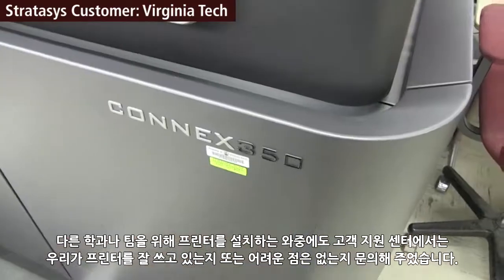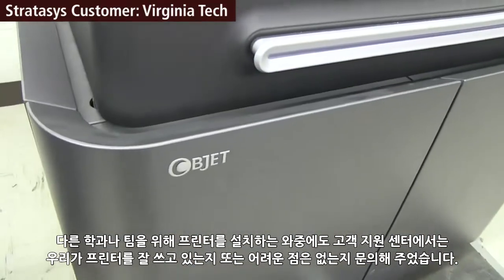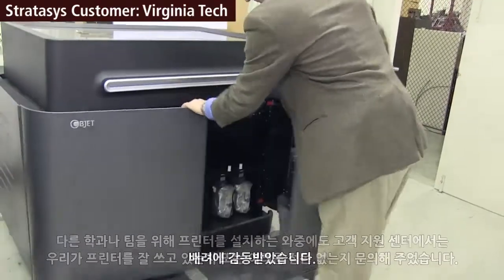The Object customer support has been very good. We've been very pleased. We've had several other machines installed on campus, and even though they're there installing for another customer, we've still received phone calls from our customer support to sort of check in on us and make sure we're doing fine, which has been nice. It's a nice touch.